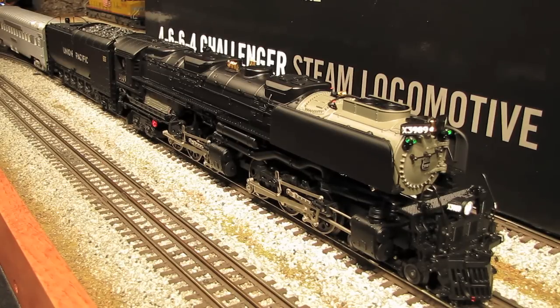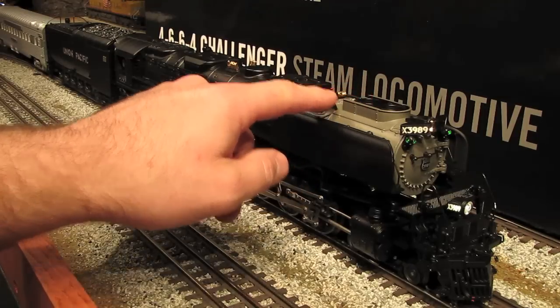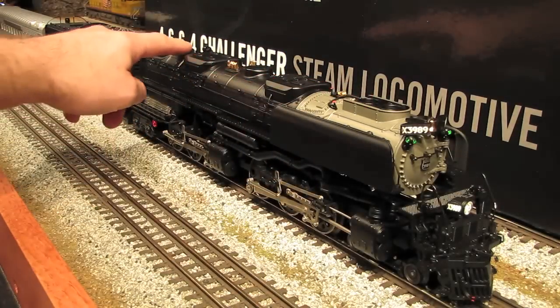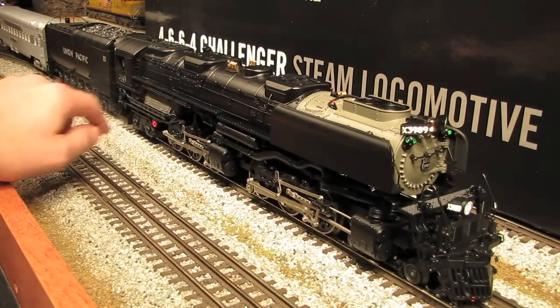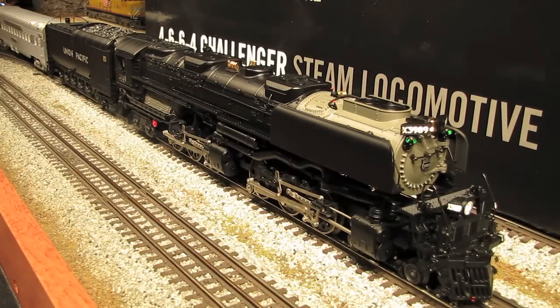Now, when it starts up, it'll take a minute for the smoke effects to kick in because you've got multiple smoke units and there's a lot of places where smoke's coming out, so it just takes a minute for it to get started. Okay, now we're going pretty good. You can see I've got a little smoke coming out of the smokestacks. Not much because we're not moving yet. There's a little coming out of the whistle. There's a whole bunch coming out of the dynamo back here, and there's even some steam coming out of the injectors now. Now check out the whistle and watch what happens when I blow the whistle.